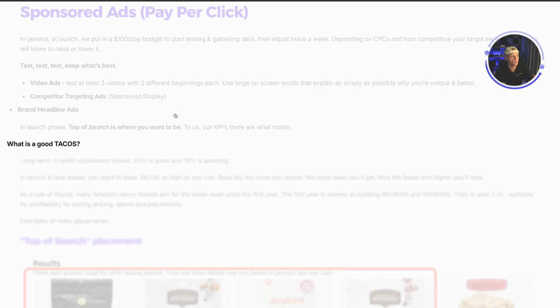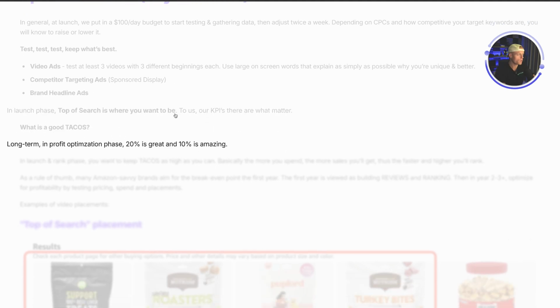What is a good TACoS or total ACoS? Long-term in profit optimization phase, 20% is great and 10% is amazing. So that means if you are doing $100K in total revenue, you would have spent $20,000 in advertising. That is a 20% TACoS or total ACoS or total advertising cost of sale. If you're at 10%, that's amazing. And many Amazon experts would say you should be spending more if you're only spending 10% on ads.